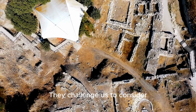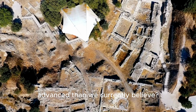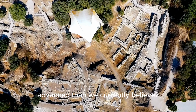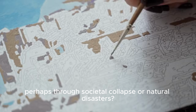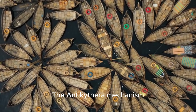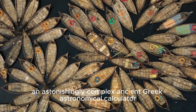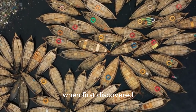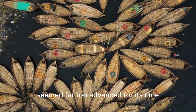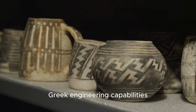They challenge us to consider, what if ancient civilizations were more technologically advanced than we currently believe? Could there have been sophisticated knowledge that was lost to time, perhaps through societal collapse or natural disasters? The Antikythera mechanism, an astonishingly complex ancient Greek astronomical calculator, is a prime example of an artifact that, when first discovered, seemed far too advanced for its time. It forced a re-evaluation of ancient Greek engineering capabilities.